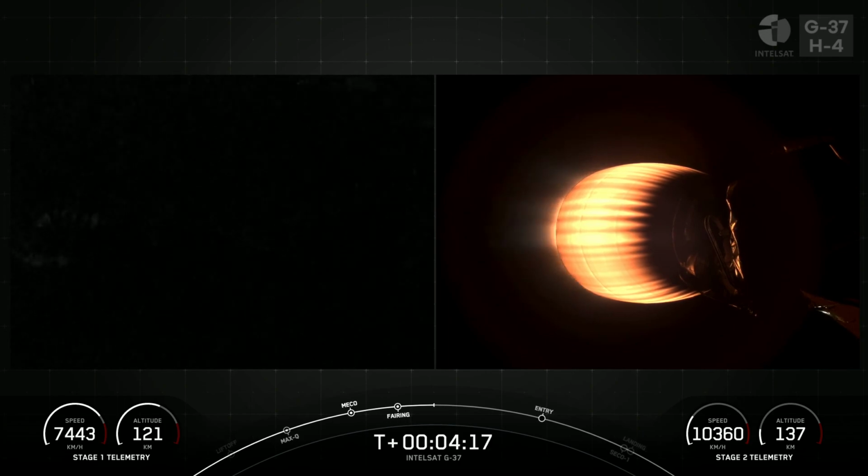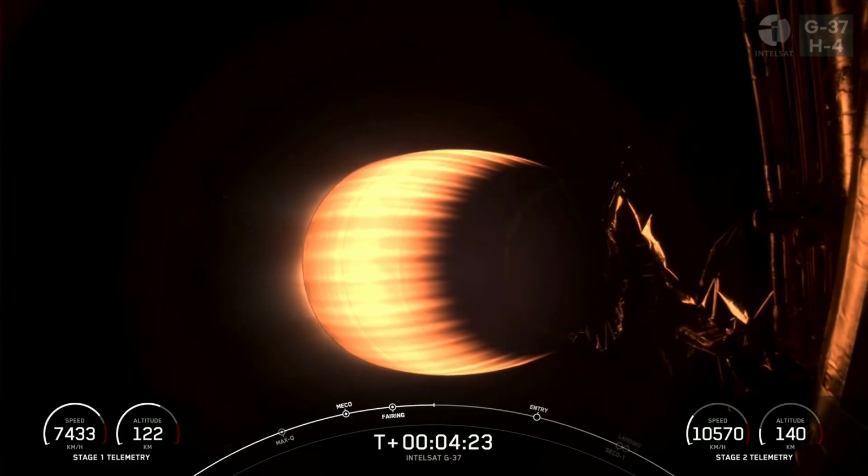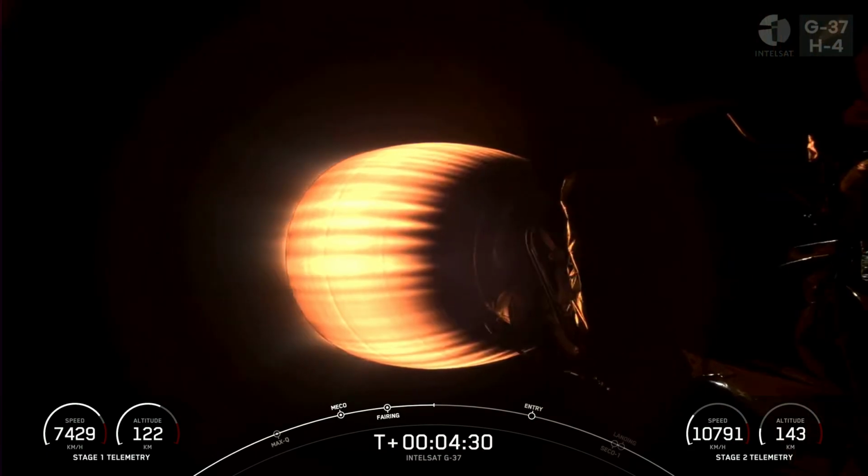Now for the entry burn, we do relight 3 of the M1D engines, and that's starting with the center E9 engine, followed shortly after by the E1 and E5 engines. And that slows the vehicle down as it passes back into the Earth's atmosphere. Now we need to slow down the vehicle to reduce re-entry forces, and that helps us recover and reuse the first stage. So be sure to follow along with the telemetry in the bottom left and right corners of your screen.